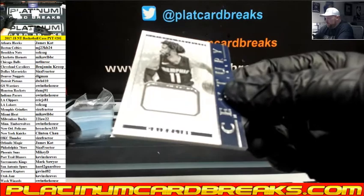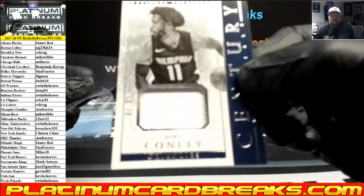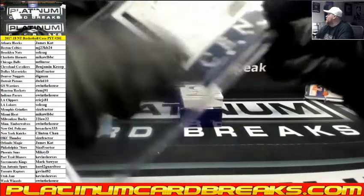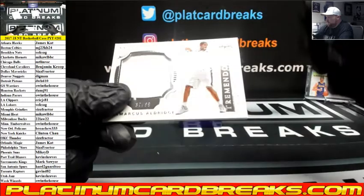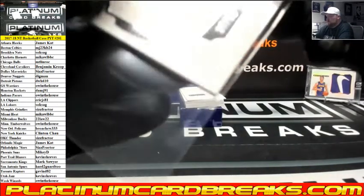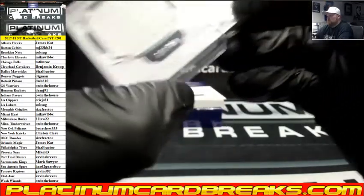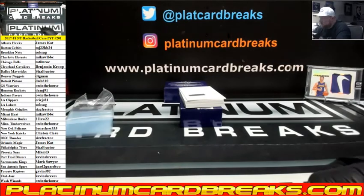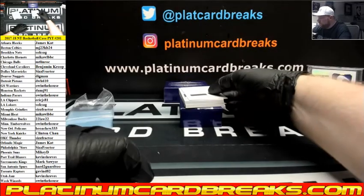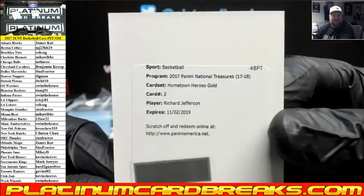For the Memphis Grizzlies, numbered 1 of 99, Mike Conley. Century jersey. Tremendous Treasures, LaMarcus Aldridge, Spurs. Hometown Heroes Gold Redemption for the Nuggets.